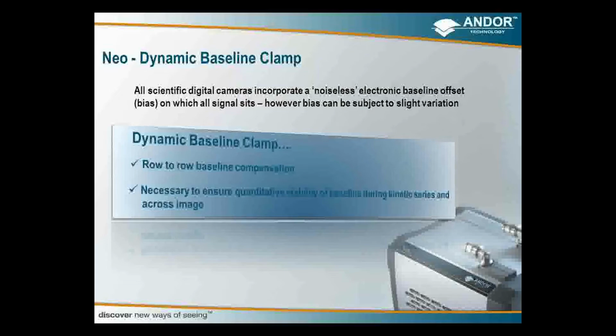So that is necessary to ensure not just better image quality, it gives you more quantitative stability of the baseline during a kinetic series or across the image. If you're doing a kinetic series, you don't want to think that the baseline on which the signal is sitting is varying as well. If anything's varying, you just want it to be the signal itself.